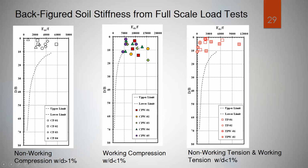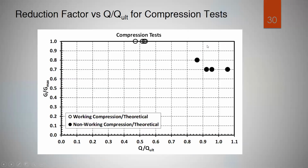But for working compression, it is beyond the upper limit of Kulhawy and Mayne. It ranges from 5,000 to 15,000 with an average value equal to 10,000. And finally, for tension, it is in the range of the upper and lower limits, and it ranges from about 100 to 6,000 with an average value of 3,000.